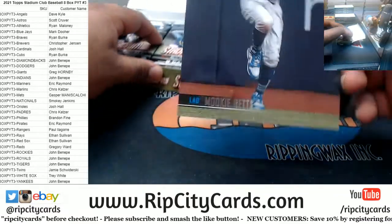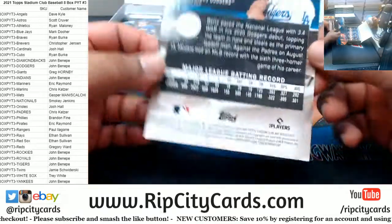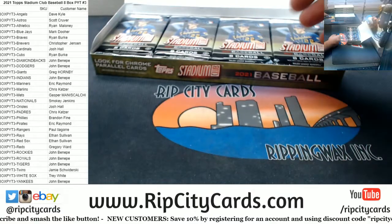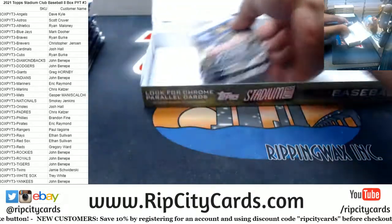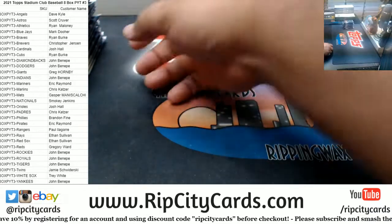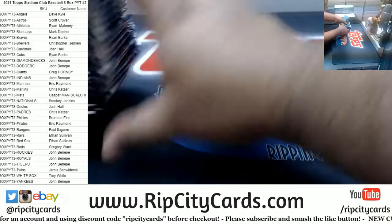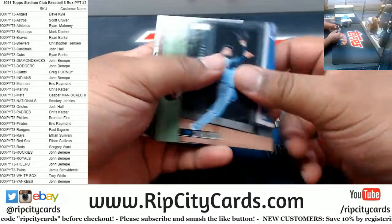Alright, we have the topper for Mookie Betts. Alright, there you go. So first break took me 1 hour 20. Second break took me a little over 1 hour. So I'm gonna try to get this one under 1 hour. Of course I did. Twice, vintage, twice. I even flushed it a couple times just for you.